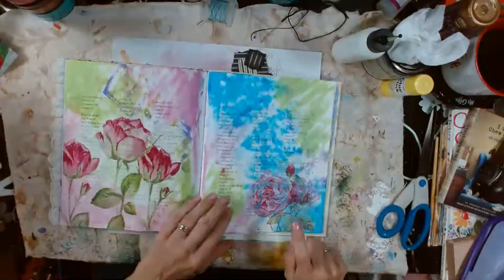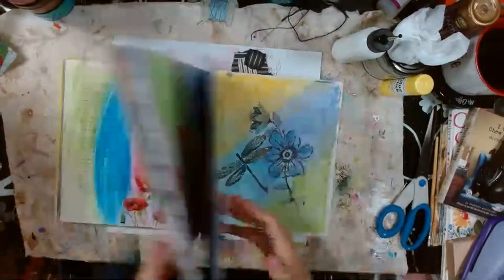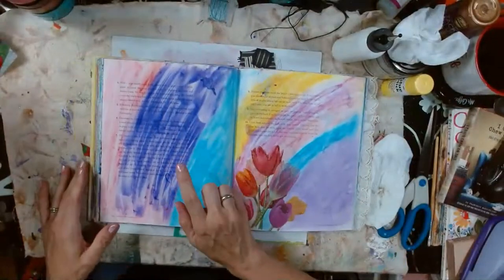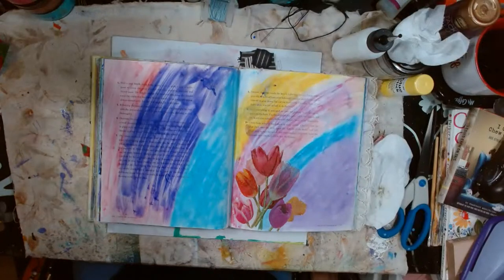So let's look at this. So we finished this and we still need one more, right? Yep. See, I even pulled out napkins for it so that we can finish this up. I put the envelope.